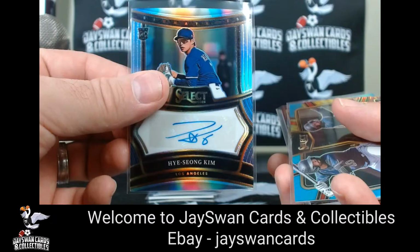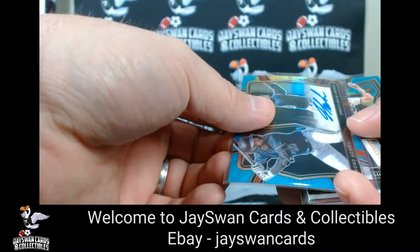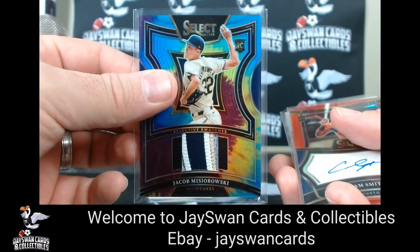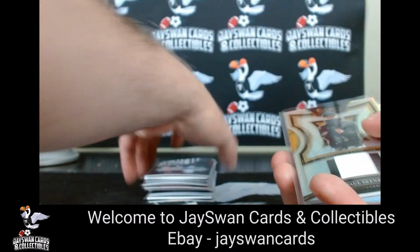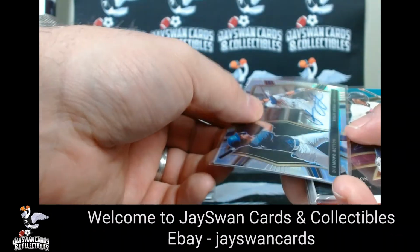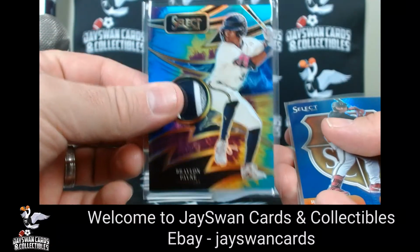Hee-Sung Kim for the Dodgers auto, not numbered. Got the tie-dye auto for Jordan Lawlar, D-backs. Jacob Misiorowski tie-dye patch for the Brewers. Cam Smith auto for the Astros. Paul Skenes patch for the Pirates. Got the Kellen Lindsey auto for the Dodgers. Braylon Payne patch to 25 for the Brewers.